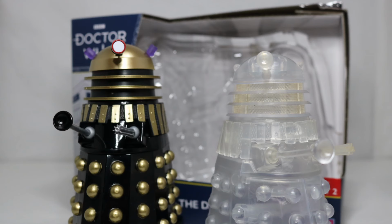It's a nice set, but I don't know how I feel about the paler gold on the Supreme Dalek. I prefer the original, but that could just be nostalgia talking. However, the transparent Dalek is great. It's a strange looking Dalek considering you can see the inner workings, but it looks really cool and is a nice variant to have.